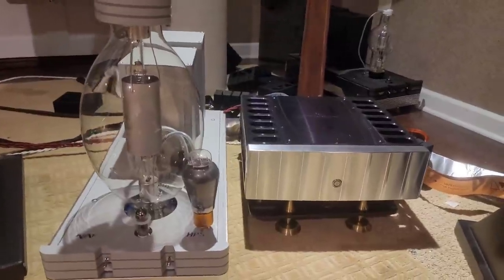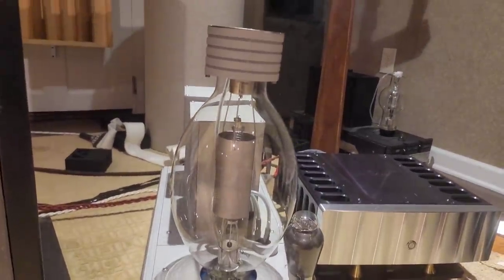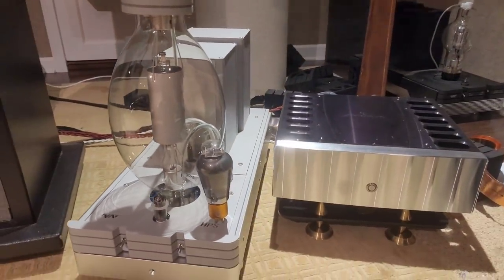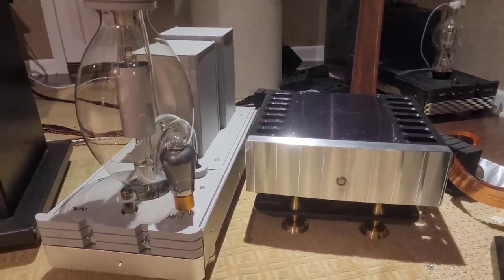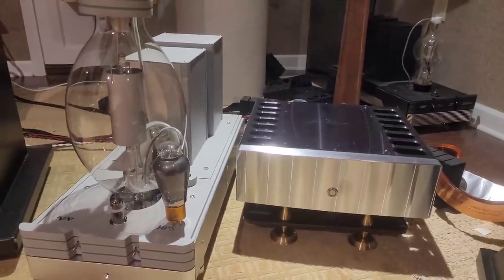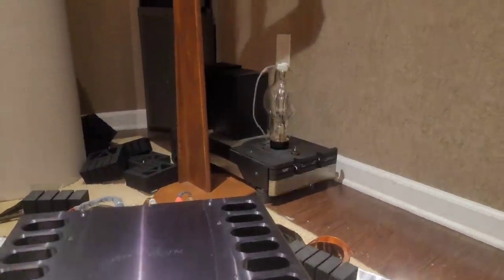These are statement pieces in themselves, and they do happen to sound phenomenal. So this is the perfect mix for me of look versus the sonic as well. So I wanted to point out how this is not SOS audio. We can look back there. There's another one. You see that? That is the little brother of this amp here.